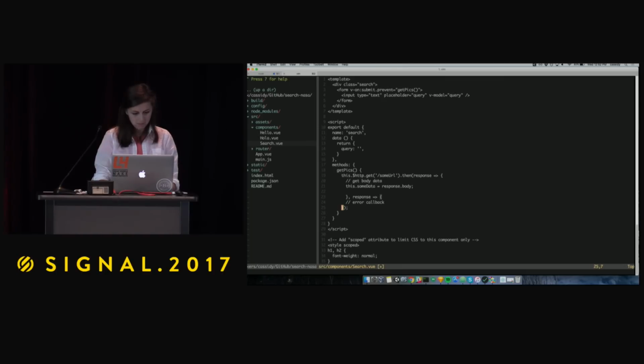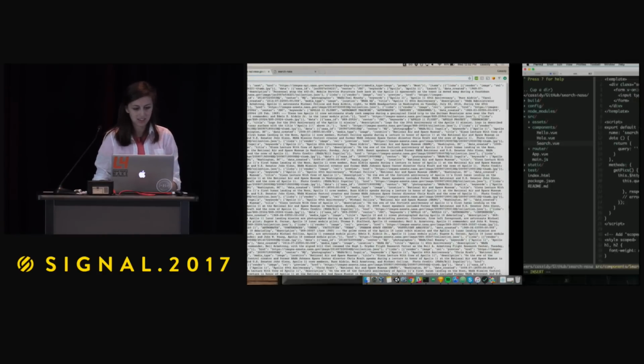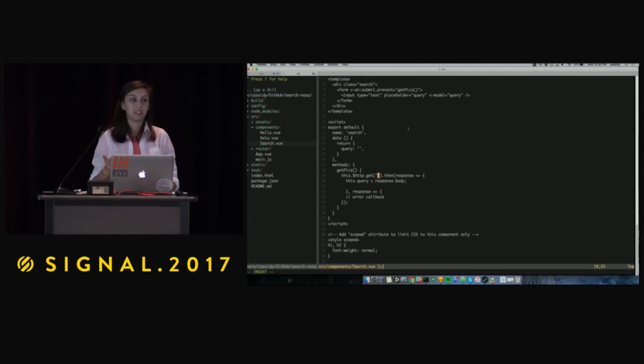And okay, so we have this get and then some URL, and then we use the response to do something. Instead of this.someData, I'm going to do this.query equals response.body. And then in this URL, I'm going to use NASA, and I grabbed this nice API call before from the NASA stuff. NASA's APIs are all free and really cool. I highly recommend checking them out.